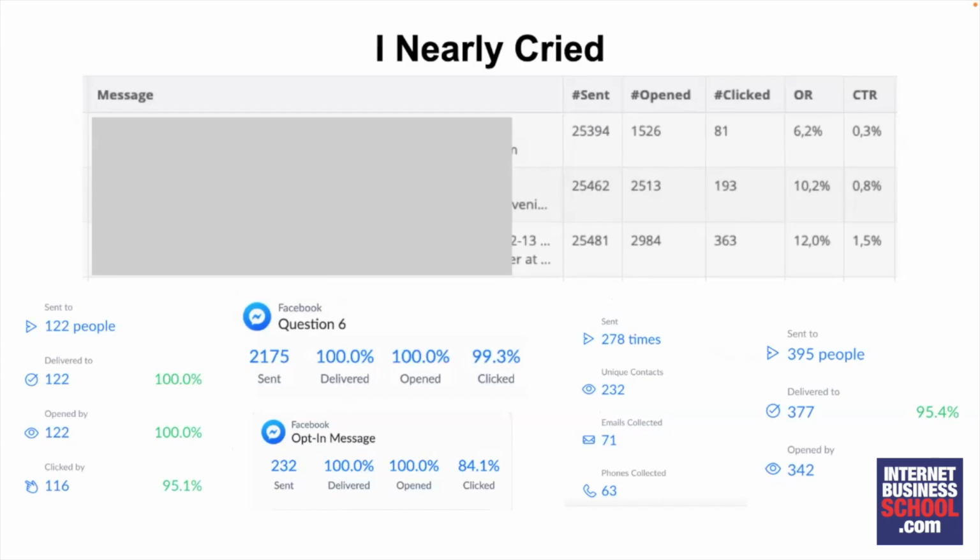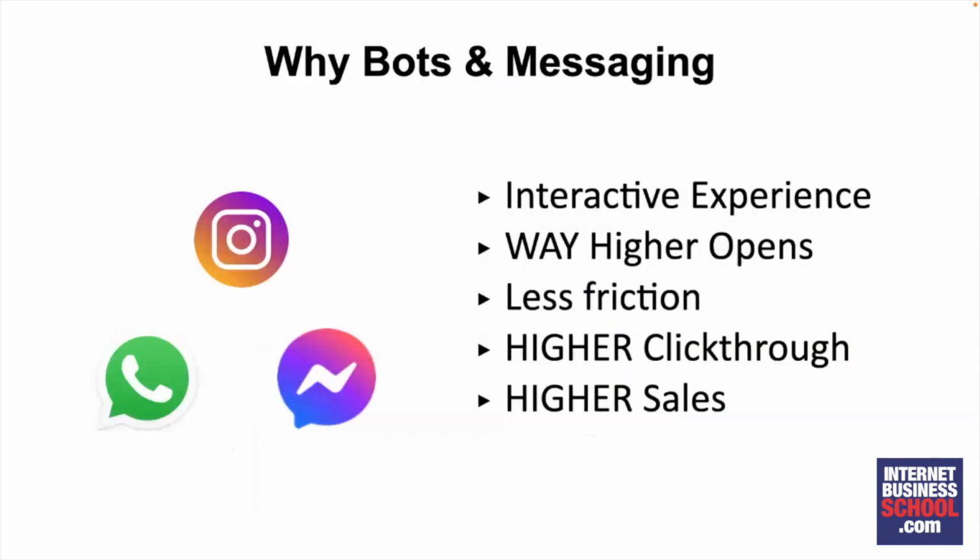Why would you bother spending time trying to collect someone's email when you don't need to? When you saw how easy I'm able to extract that email. Anyway, so why bots and messaging? Well, it creates an interactive experience, way higher open rates, less friction, higher click-through rates, and higher sales.